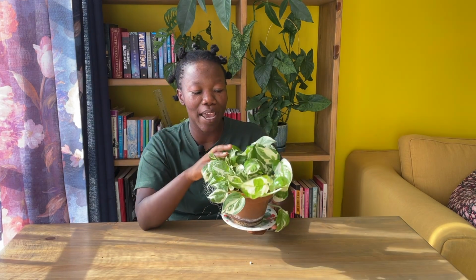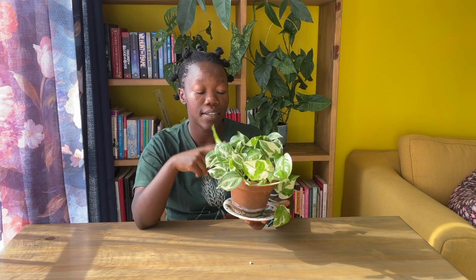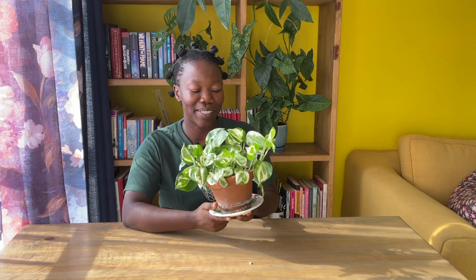Yeah, I think that is one of my problems with my plants, is that they need to be hung or put on a higher shelf. I've been trying to do that, but it's getting ahead of me because so many of them need a space.